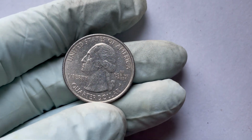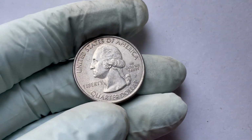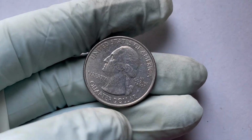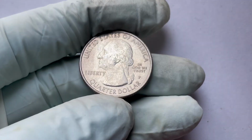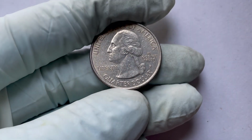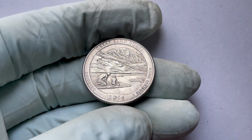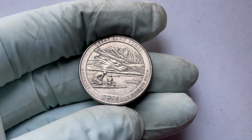You're at the laundromat, digging through your car's cup holder for quarters, and boom, you stumble upon a 2014 Ellis Island Washington quarter. What if I told you that little coin is worth, wait for it, $4 million? Yeah, you heard me right, $4 million. Not bad for something you probably thought was just enough for a bag of chips.